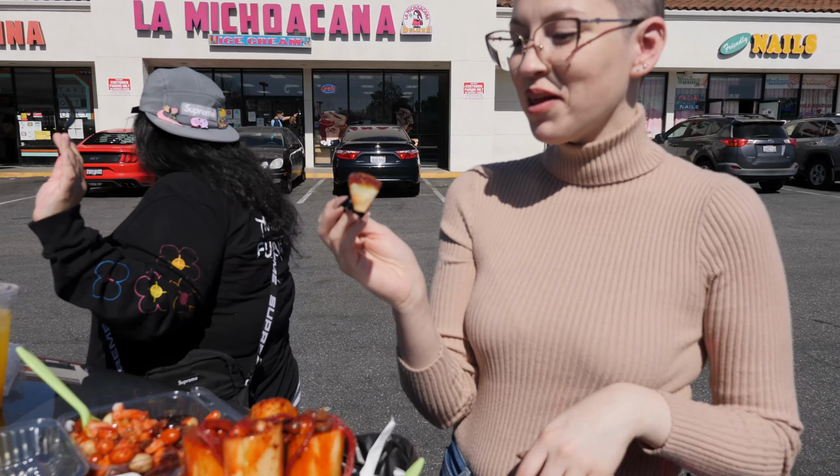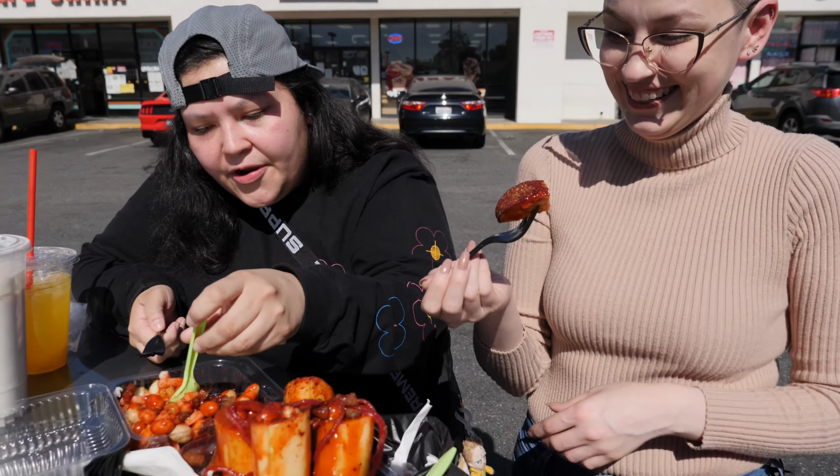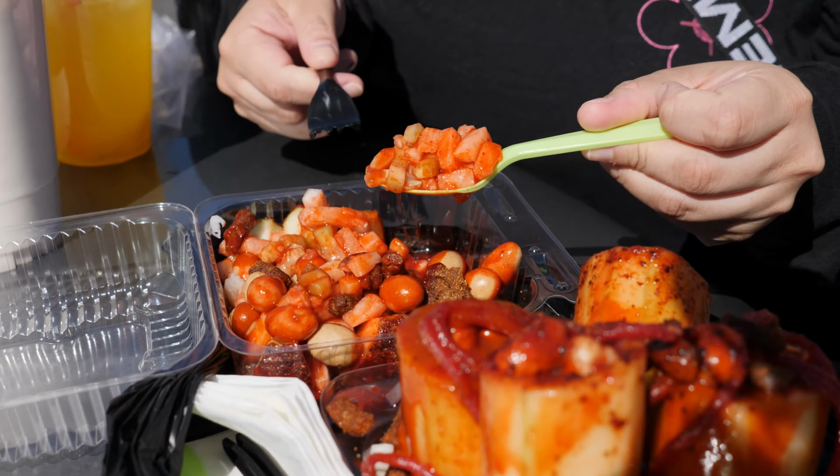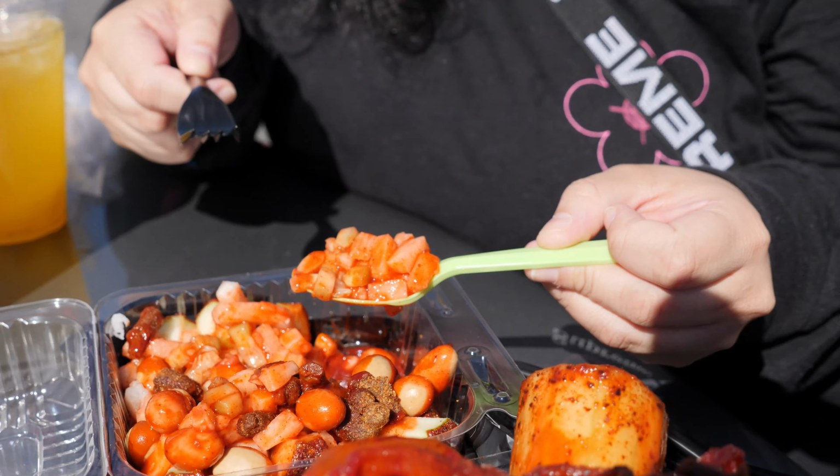I've had so many green apples with tamarindo and tajin on the outside. She's dying back there. It's so good. Esto no es de Dios. This is like some heavenly made stuff. Es una bendición. This right here is wicked in the sense that you get texture from the apple.